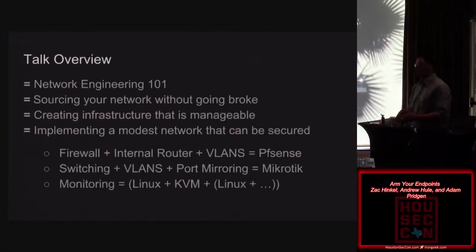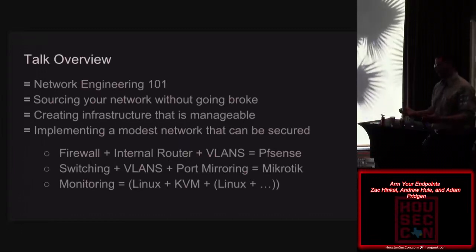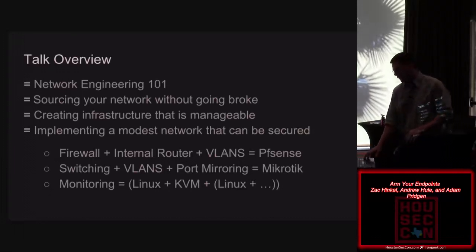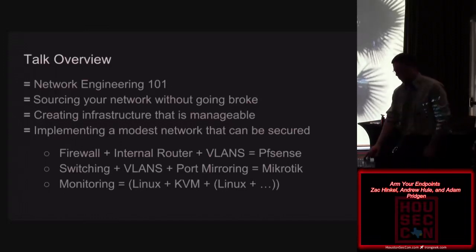So anyway, the overview of the talk is basically we're going to do a little bit of network engineering 101, talk about sourcing hardware and networking gear, creating an infrastructure that can be managed by one person or, if you've got kids, one of them, and then implementing that network so that it can be secured as you go along or as you start building out your business at home. Mind you, this type of template can actually be applied to a small office of 10 to 20 employees. So it's not just for the home office, but it can be used for other situations as well.